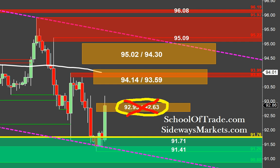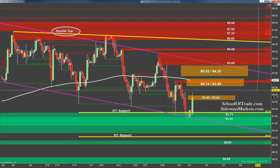Now, please remember, if we do close above this 92.95, we will consider this level to be broken. So a close above it, now it's removed, and now we're using the level above us. Remember, guys, the wicks do not cancel or disqualify a range like this. We've got to get a close above resistance. Got to get a close below support.